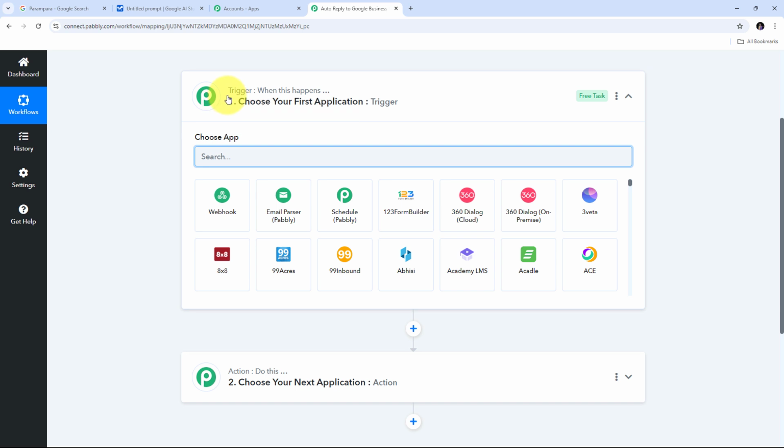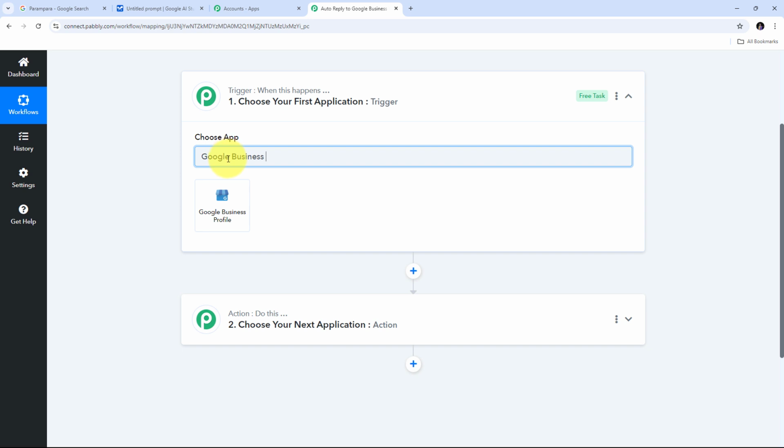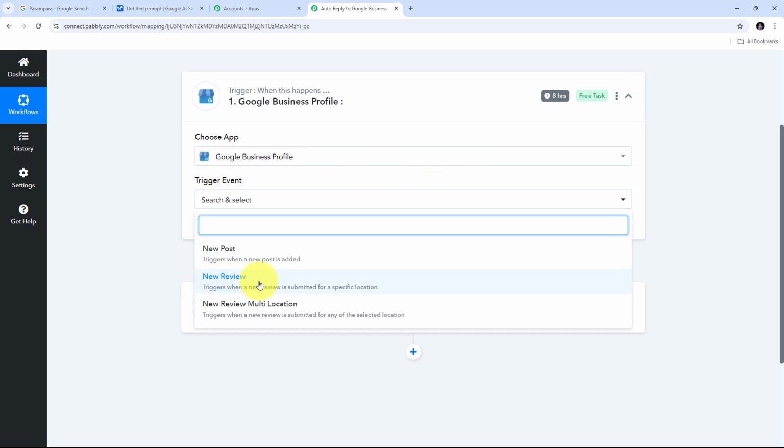So for setting up my trigger, I need to search for my trigger application, and here my trigger application is going to be Google Business Profile. So I'm going to search for that, and I'm going to select Google Business Profile here. Now I have to give a trigger event, so I'm going to open this tab, and new review will be my trigger event, so I'm going to select this.